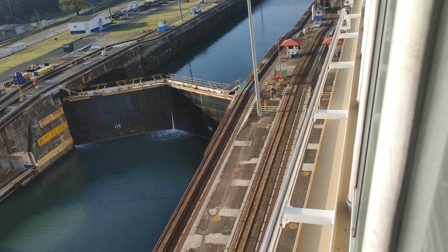Again, I'm on 7th floor. I'm walking from the front to midship past Orchid, which is currently closed. And I'm gonna head downstairs, see there are different vantage points from the lower decks. So we're gonna head down to 6.